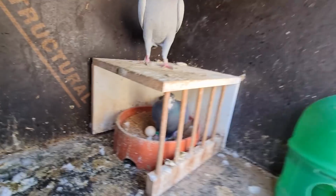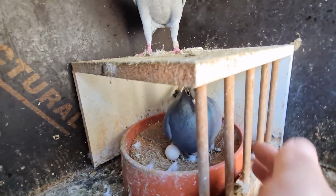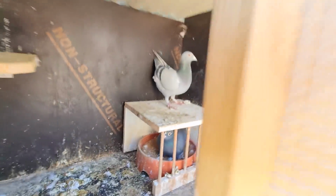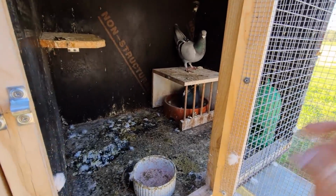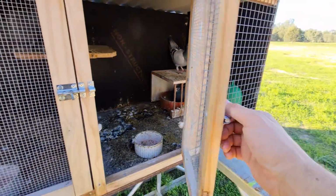Surprisingly, we've got 2 eggs. She's actually sitting on the other one there, so she's got the 2 eggs in there. You can see them, which is fantastic. Pretty excited to see how these guys turn out. Definitely hope, I would like another black. Hopefully 50% of the babies will be black.